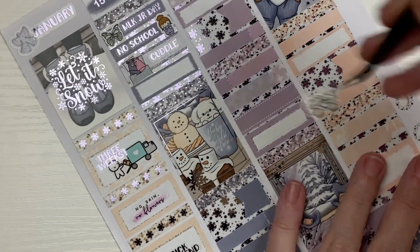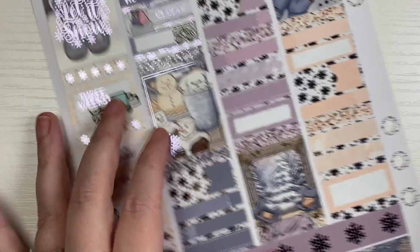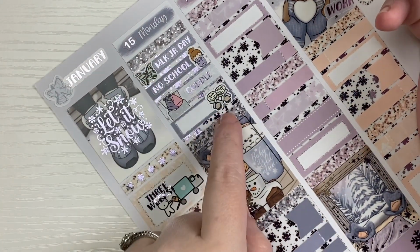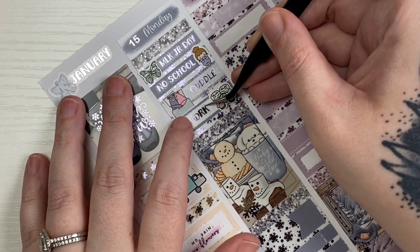And then I did work. Also, these boxes are really crooked, but like I said, I filmed it on the floor. But I did work, so that's from my shop, the little bow boots. I think that's actually an older version.